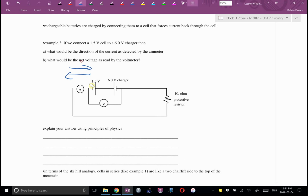Braden. Current is going to flow this way. What do you think the net voltage would be here? 4.5.